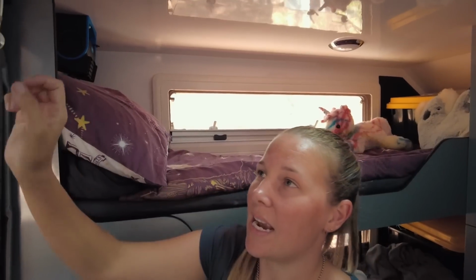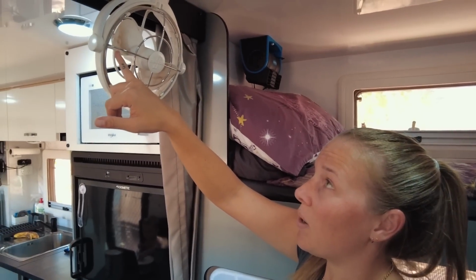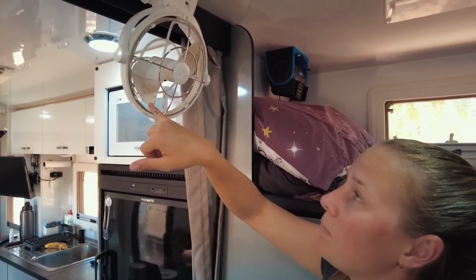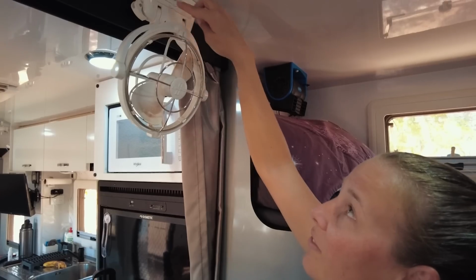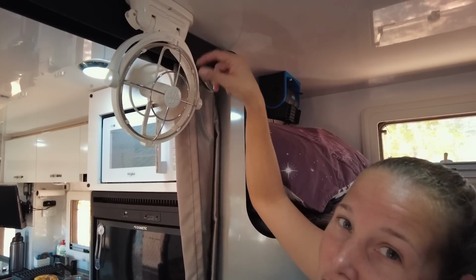So you can see how much Jada or whoever it is has touched this fan. There, you can see all the finger marks. Sorry, they're so dirty. But these are actually totally safe. Hang on, I'll give you a demonstration. Like, you're not going to hurt yourself.